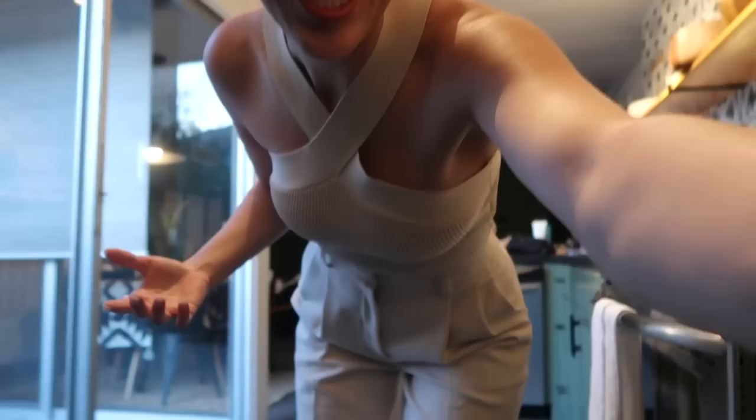Right now, I want to share with you guys my outfit before I head out. I am so obsessed with it. The problem is the lighting in here. Oh, you guys, it's terrible. Okay, can you see me?